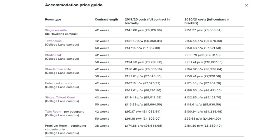The 50-week contract does bring the price down slightly. However, you obviously are paying more in total because you'll have the room for nearly a full year. Obviously, if you've got more budget and you want that free space, you can use that studio flat. Obviously, it is more expensive. However, if you've got a more conservative budget and you don't mind sharing with people, you've obviously got the single in Telford Court as well as the twin room there. And that price is per occupant. So the £99.68 or the £194 price is per occupant. So that's why it's slightly cheaper.